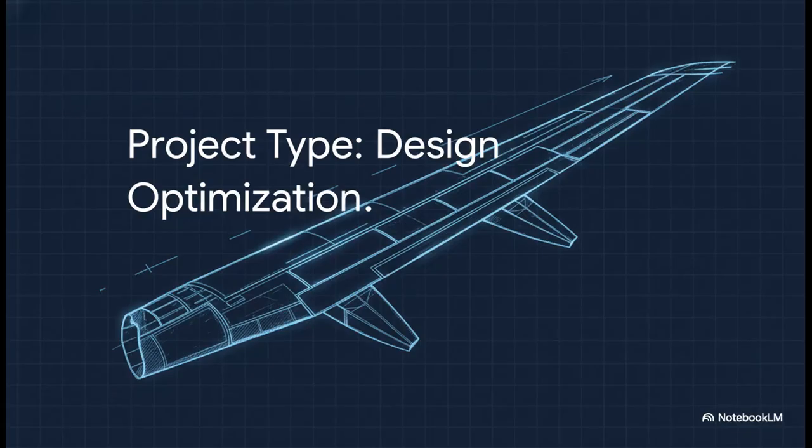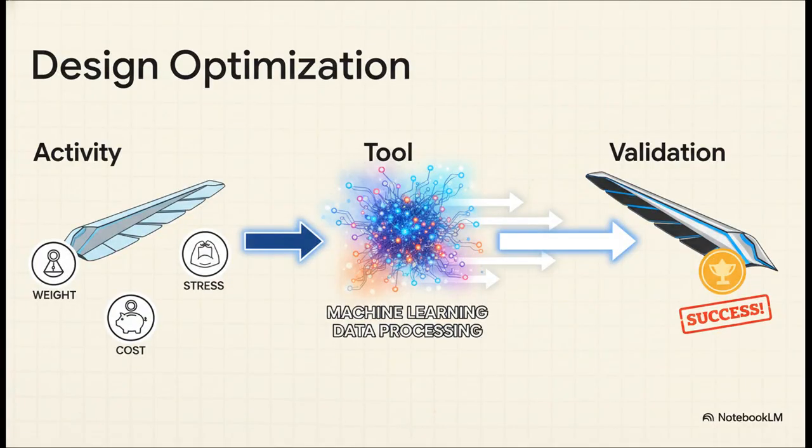All right, let's look at one more, and this one's a bit more complex. Design optimization. Imagine you're tasked with designing a brand new component for an airplane. This is where your methodology can get really powerful. The activity is laying out all the rules, the constraints, the goals. The tool? A cutting-edge machine learning algorithm that can explore thousands of possible designs way faster than a human ever could. And the validation? It's finding a near-perfect solution that checks every single box. So we've seen a model, a metric, and now an optimized solution. Three totally different ways to prove your work, all built on that same blueprint structure.